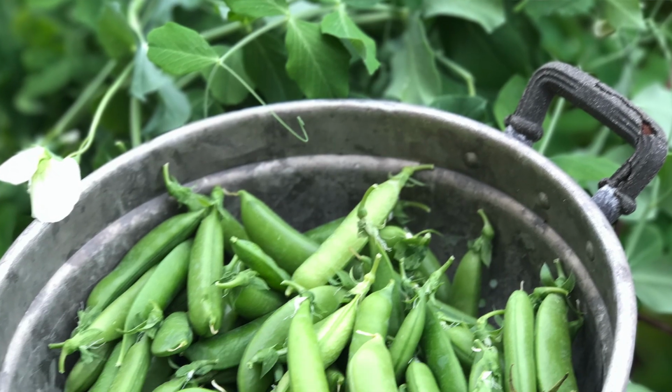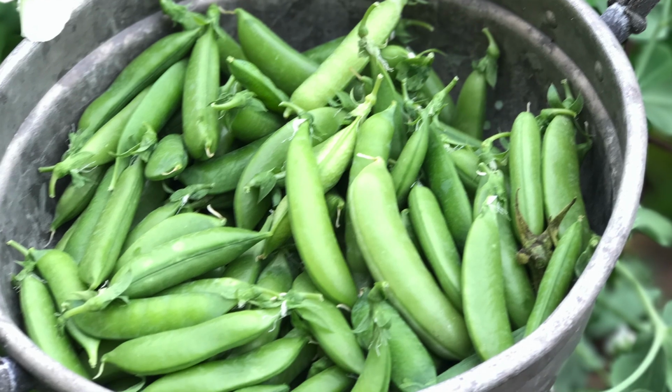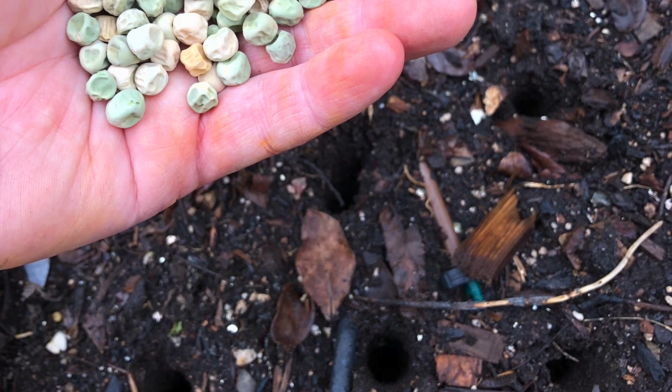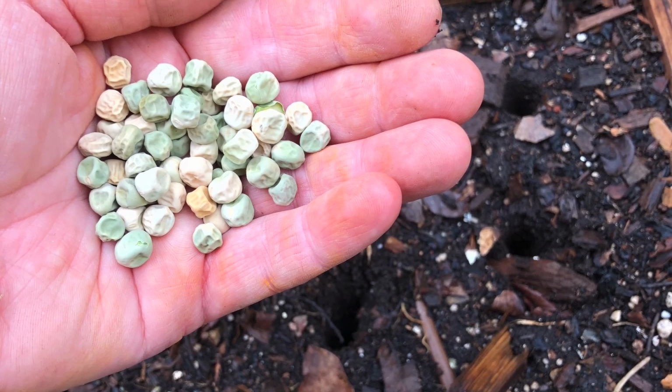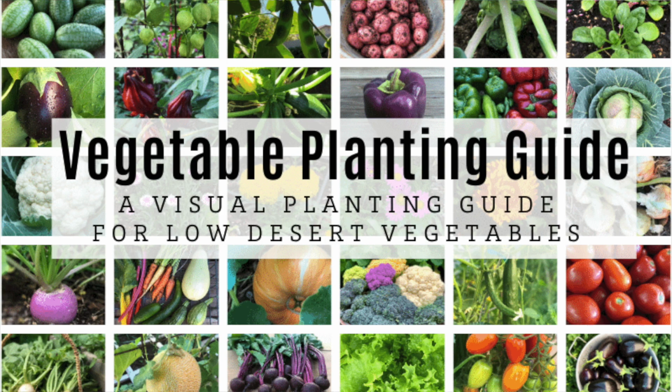Peas, you always want to plant directly in the garden. There's no need to buy pea transplants. Look for a package of seeds. Peas will be much happier if you plant them directly in the garden. More questions about whether to use seeds or transplants? Head to my blog and there will be more information.